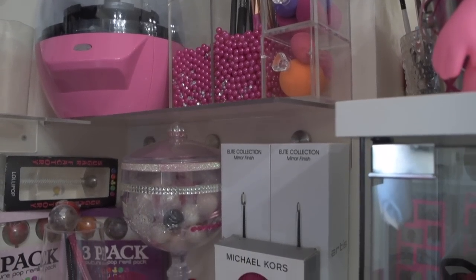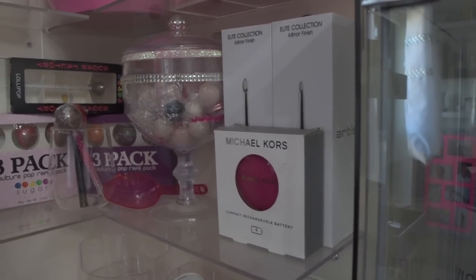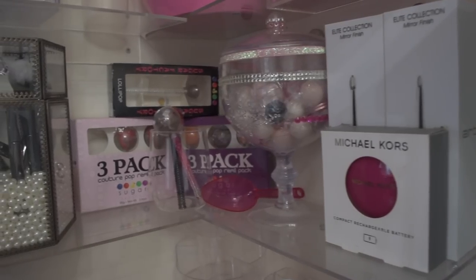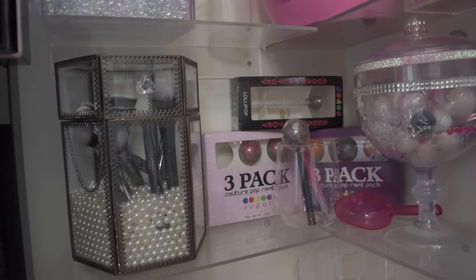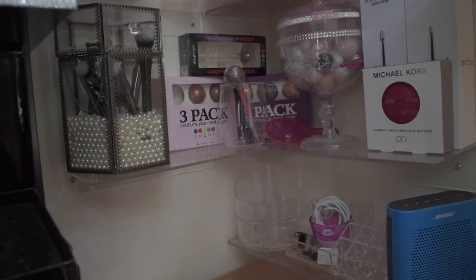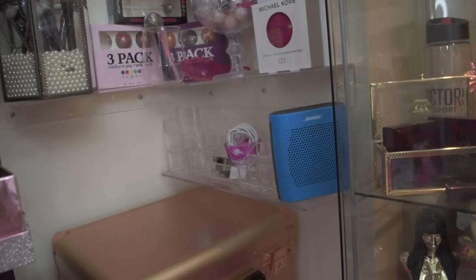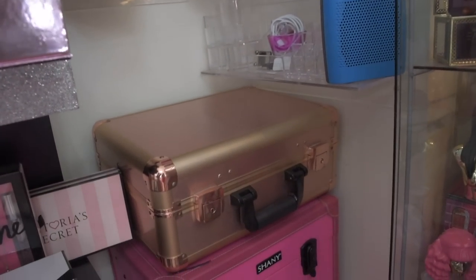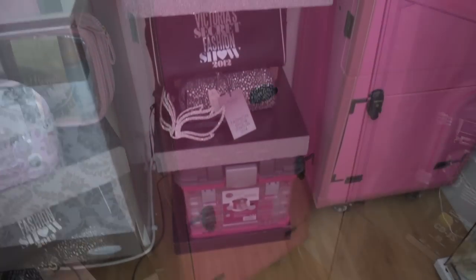Then below that, we have my artisan brush, my Michael Kors cell phone charger, or whatever charger you want it for. And then we have my candy. Yes, who doesn't have candy in their room? And it's not just candy, it's blingy candy. So we got the Sugar Factory candy. And then we have some more brushes and storage, some empty storage here. My Bose radio, my train cases, along with my train briefcase for makeup and hairstyling.